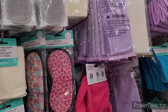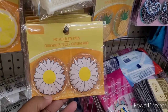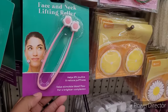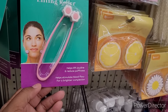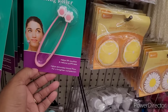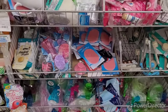Okay, so we're over here where they keep facial items and things. And I seen these cute hot and cold eye pads right here. I've seen the other ones. I don't think I've seen those. And then they have this face and neck lifting roller. Helps lift jawline and reduce puffiness. Helps stimulate blood flow for a brighter complexion. I'm getting me one now. I'm going to see what that does. I have to get one of those. Got to lift this neck up.